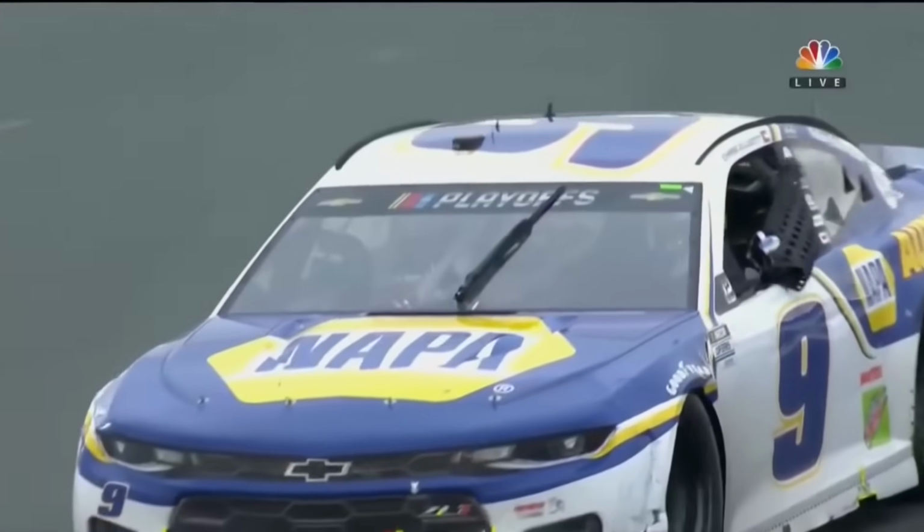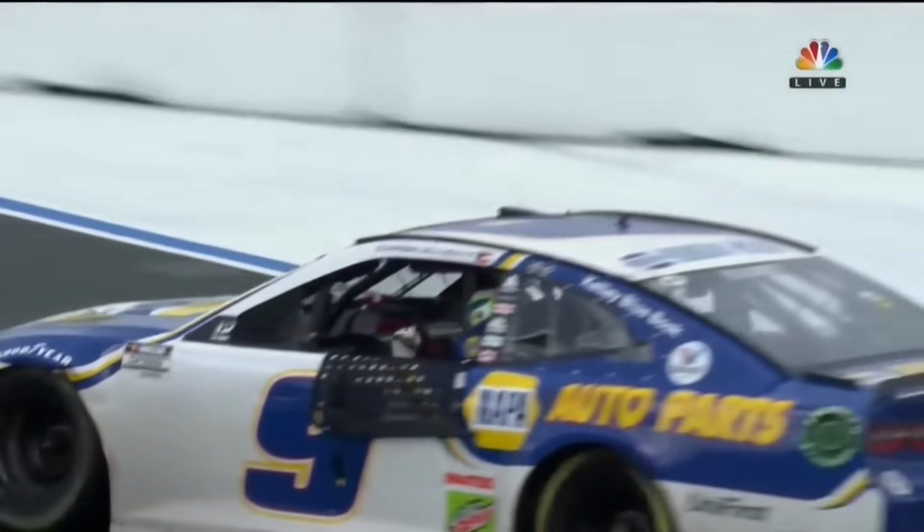And Chase Elliott. Part of that is we never panicked. We stuck to our game plan.